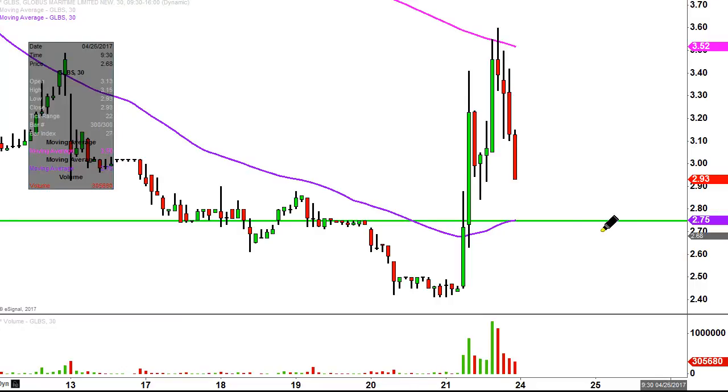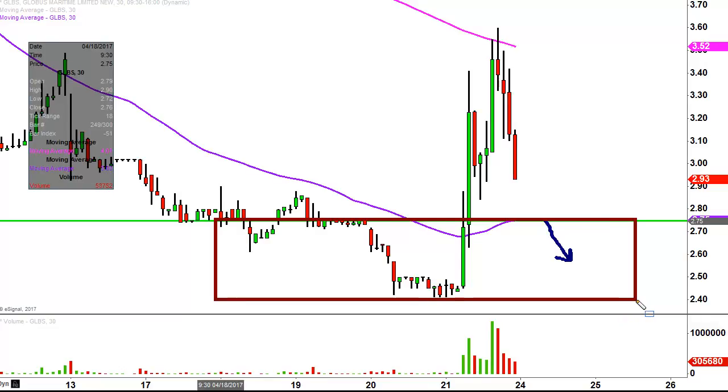So with that in mind, think about $2.75. Any sort of closes below it, or worse yet, if the price separates to the downside, what is that doing to the price? That's putting the price right back within this range where it already was. Again, going back is not a sign of true strength.